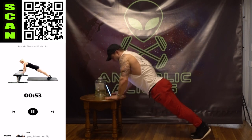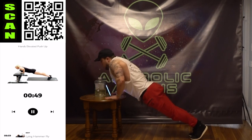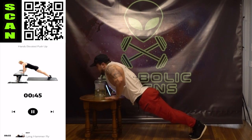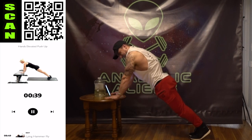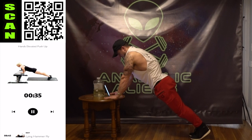All the way down, all the way back. And at the top, I want you to squeeze that lower chest as hard as possible. Really hold it for a second and flex. Ignite that mind muscle connection. Let's go. All the way down, all the way up.